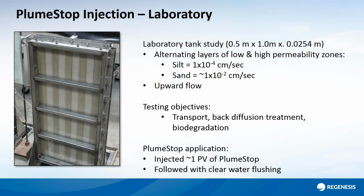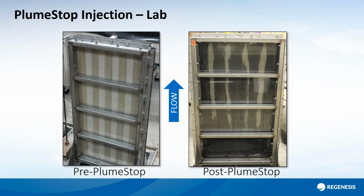So in this study, we applied PlumeStop with about 1 to 1.5 pore volumes, and then followed with clear water flushing. And so the results of that, you can see in this picture, is very good distribution of PlumeStop through those high permeable zones, but also some penetration into the low permeable zones, which we were quite pleased with, because it's obviously always nice to get some contact in those low perm zones where there is contaminant stored.